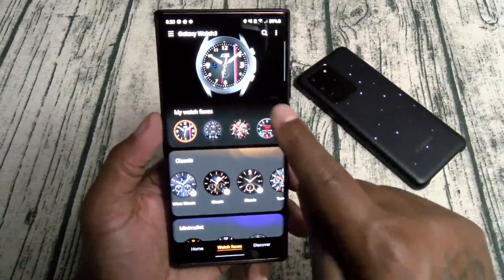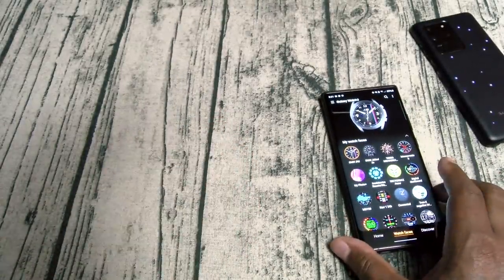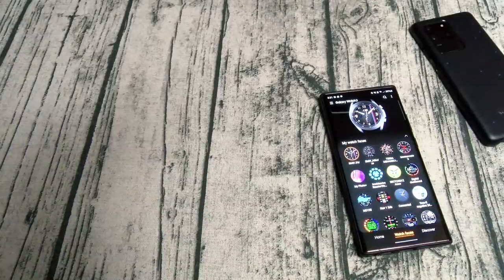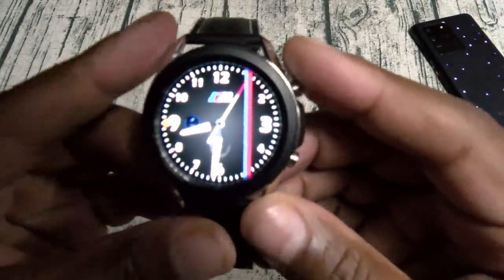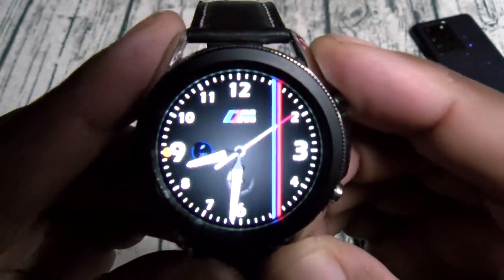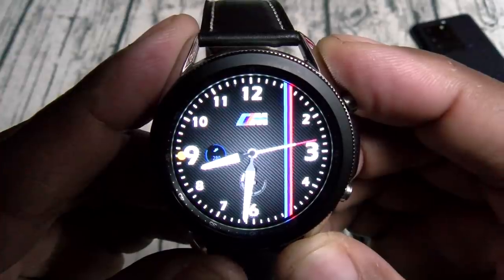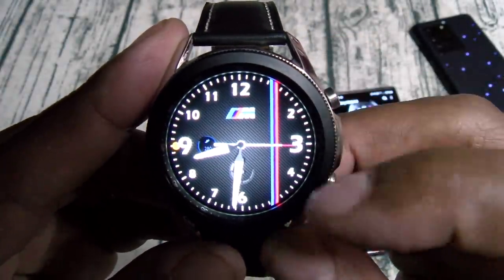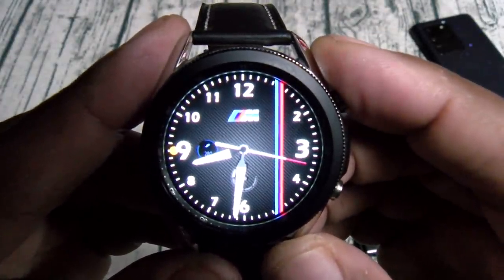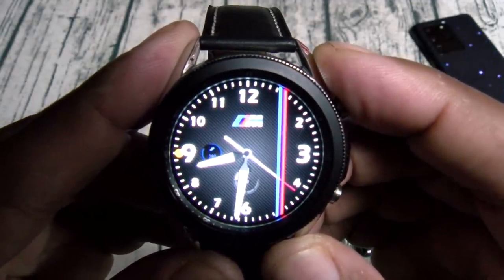All right, now I'm not gonna show you all of those, I'm just gonna show you my watch faces. All right, so first, we'll start off with BMW M. Now I'm gonna show you what they look like, and I'm gonna show you what they look like when you use Always On Display. All right, the BMW M, this one is nice and classy. If you notice, it has the M color stripes, little M logo, carbon fiber in the background, got an actual second hand.